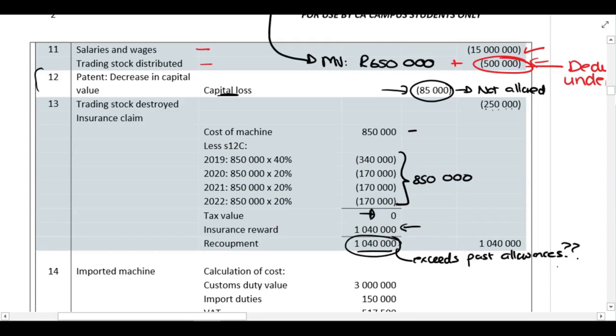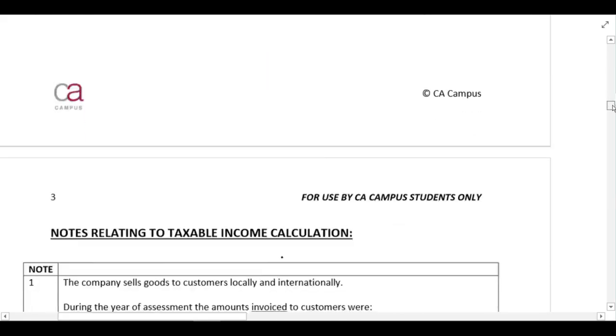Which is a problem. The next thing I can see is that this 2022 deduction over here should be deducted over here as well. Otherwise, you haven't taken it into account. So there's a couple of things already popping out. Did you see them?